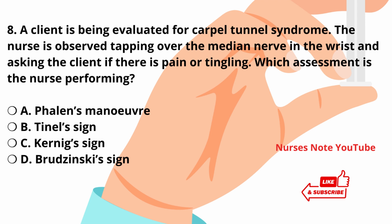8. A client is being evaluated for carpal tunnel syndrome. The nurse is observed tapping over the median nerve in the wrist and asking the client if there is pain or tingling. Which assessment is the nurse performing? A. Phalen's maneuver. B. Tinel's sign. C. Kernig's sign. D. Brudzinski's sign.